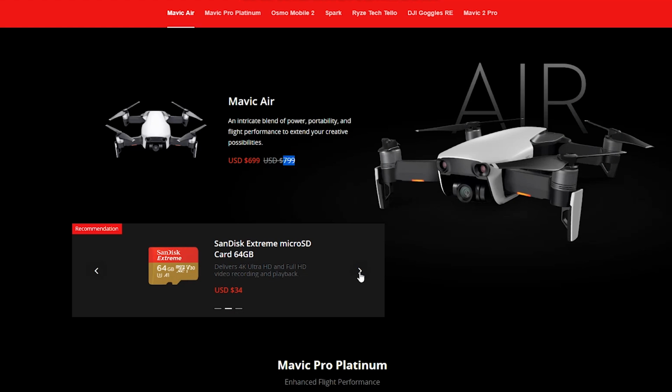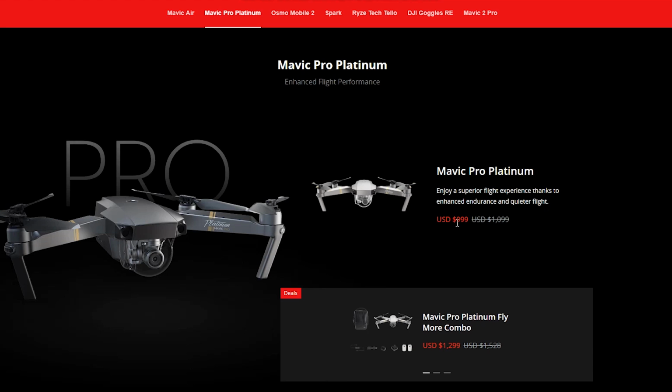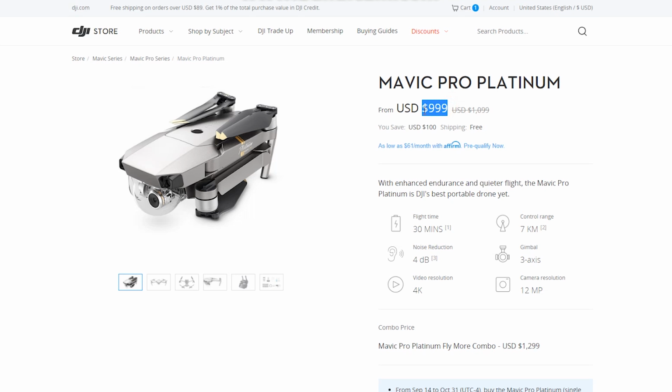One very good offer is the Mavic Air price reduction by $100. Same goes for the Fly More combo. The Mavic Pro Platinum will be reduced to $999, but strangely enough it's already at this price on the site.